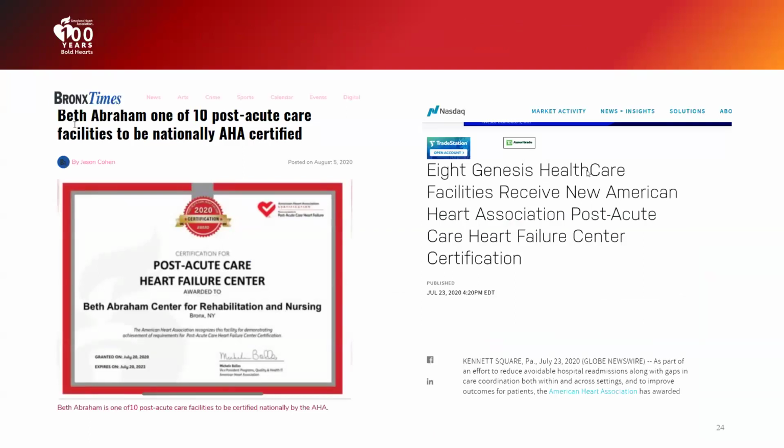Same way as this, this would be an example on the left of the certificate that you may receive. And these were two press releases that got pushed out at the early stages when we were doing this heart failure certification for SNFs, in which there were HNSS sites that were part of our initial pilot project for skilled nursing for heart failure that ended up getting certified in the same way as Beth Abraham, one of our first ones in the New York City area that ended up getting certified.